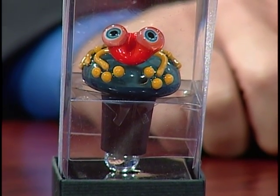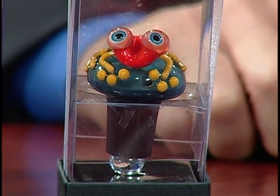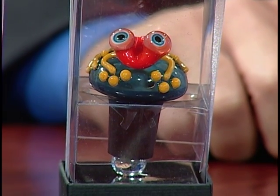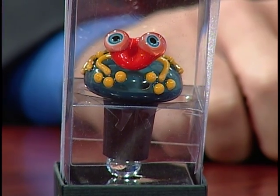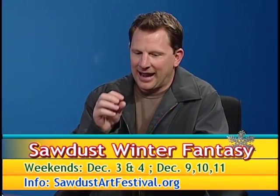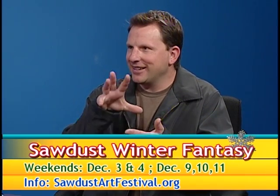And then the eyes are a new process I recently learned using millefiori, where I create a rod that has that eyeball image going the whole way through it. I just heat up the end of it, stick it to the frog's head, and go clink, and I just break it off nice and clean. Then I add a little clear on top of that, and that way you get the iris and the retina and the whole eye.